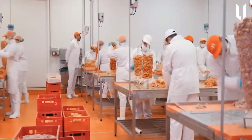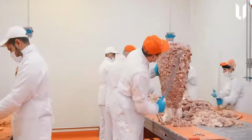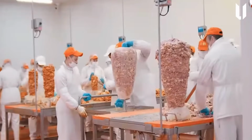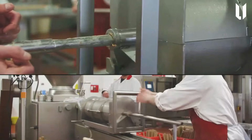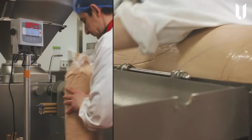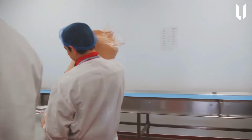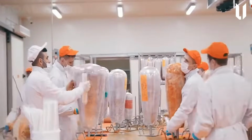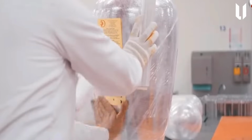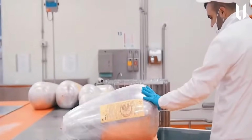Once the meat is seasoned, it's time to skewer it. In small batches, workers manually skewer the meat, carefully layering each piece. For larger production runs, machines take over, skewering thousands of kebabs per hour. Automation plays a key role in maintaining consistency. Each kebab is packed tightly, ensuring it cooks evenly and holds its shape during grilling. Next, the skewered kebabs head to massive grills or ovens.